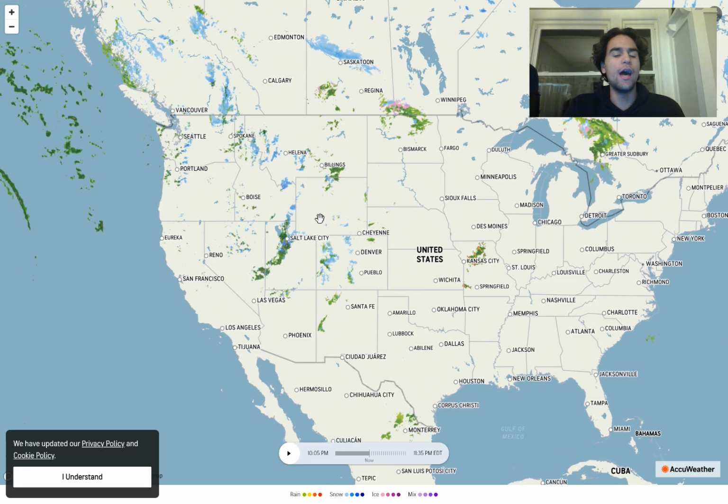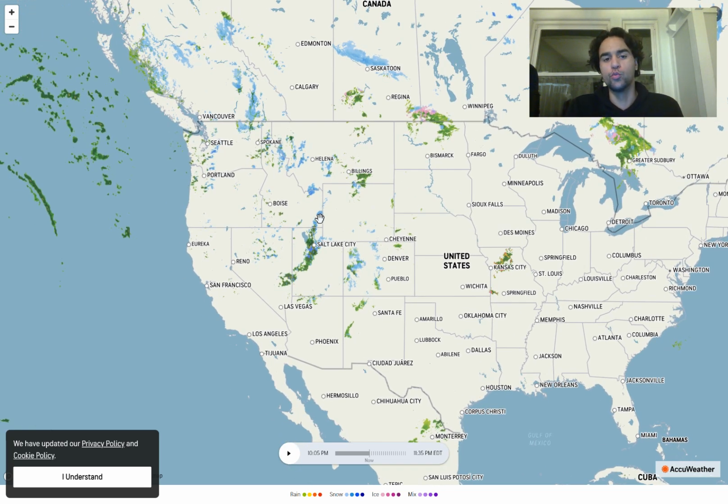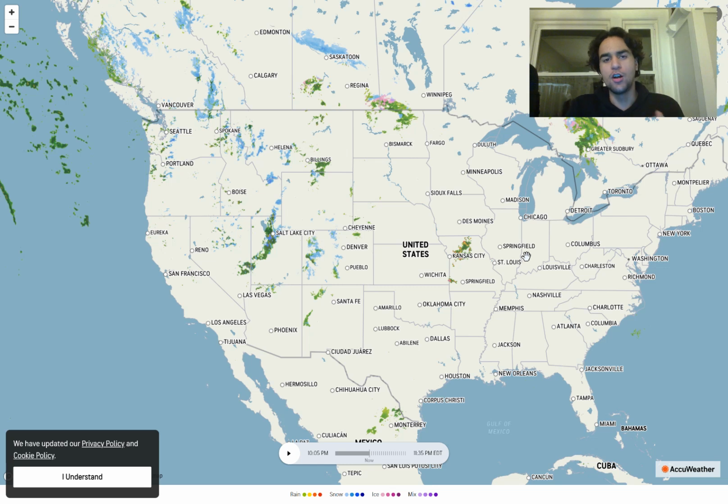As you can see, we do have several snow showers parked right over the Rocky Mountains, as this storm system is expected to continue to head further eastward, and it's the one we've been talking about over the past several days. It's expected to bring some rainfall right over the Midwest, maybe some snowfall in the western portions of Nebraska, as well as the higher elevations of Colorado.